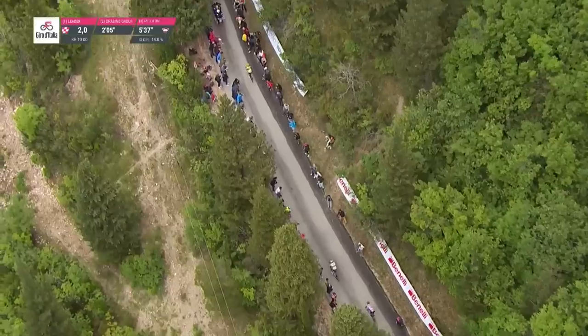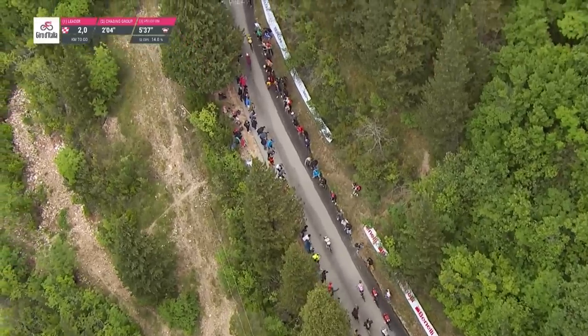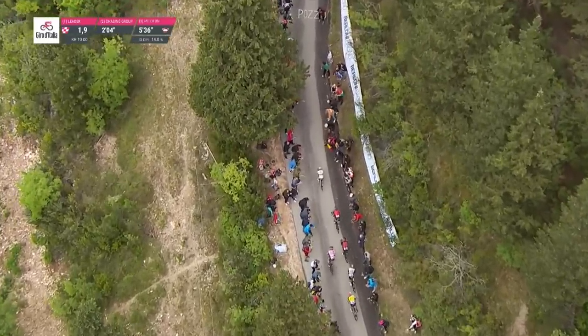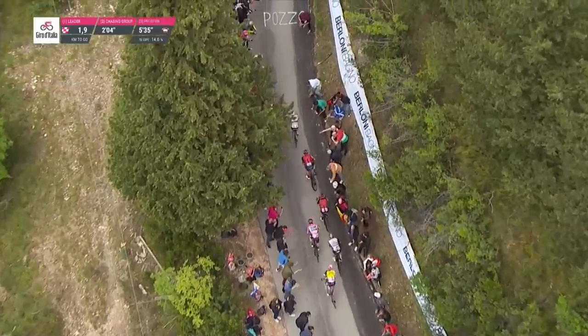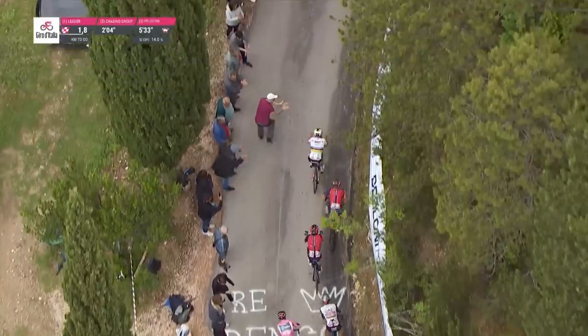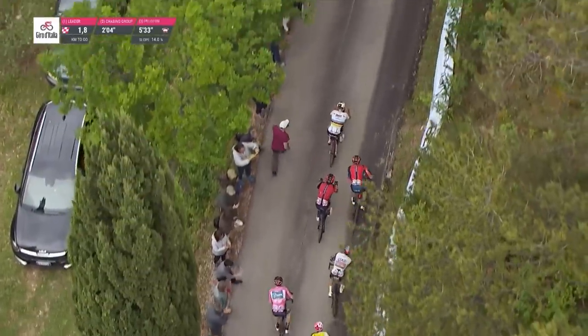But this is going to be a situation now for the descent. You're going to have to go full on. Roglic, we know the way he can descend. So yeah, it's going to be a race and a fight all the way to the line. Evenepoel just starting to show the first signs that he might be struggling. The gap was closed quickly there, wasn't it, by Theo Gegenhardt.